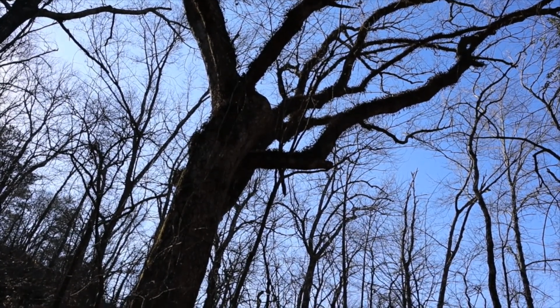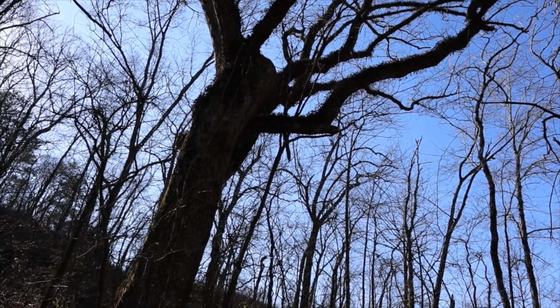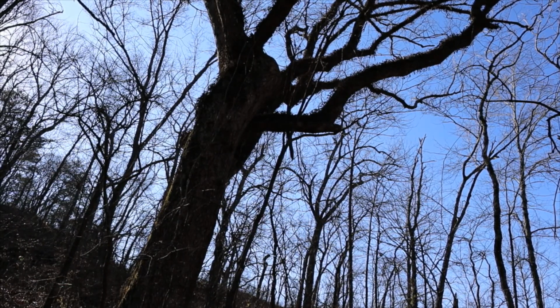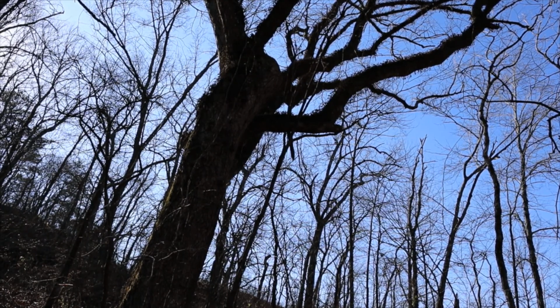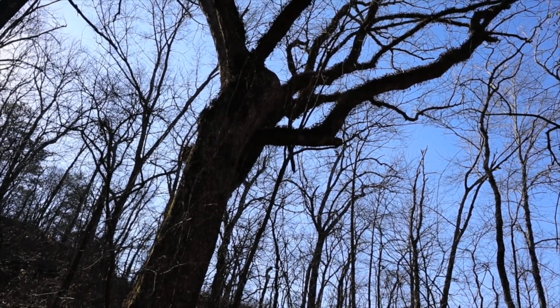So just a good example of how these older trees support habitats for other microflora and all kinds of insects that birds feed on. So the oaks are very important for our bird populations, migratory birds. Hundreds of species of insects reproduce on these oaks. And on the flyway for migratory birds, they're very important food sources for many songbirds.